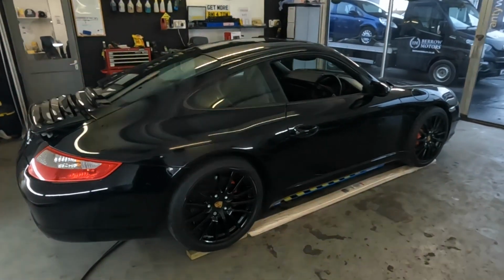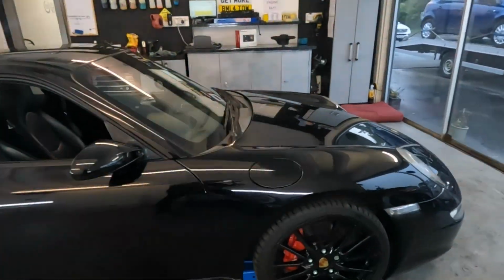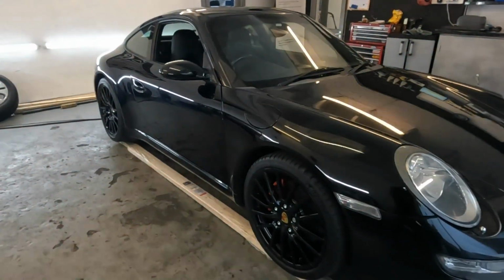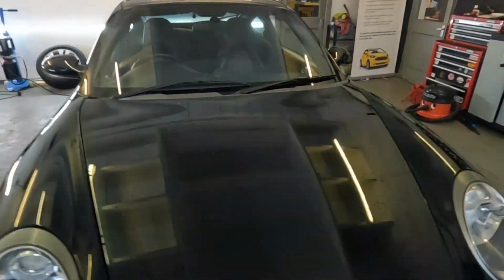I still can't get over how much better this car looks with the black Carrera 19-inch alloy wheels on there and the spacers. Yes, the fitment is loads better.